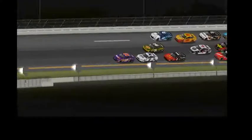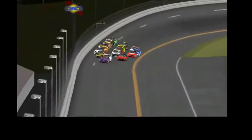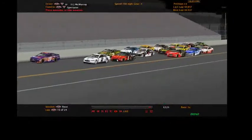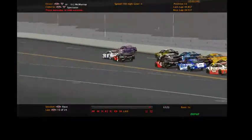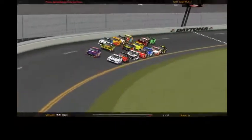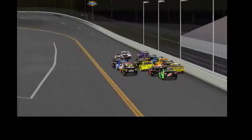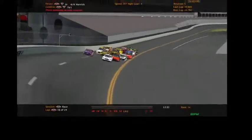So right now, Denny Hamlin, he goes back to the point. Brad Keselowski up into second. Jamie McMurray now in that McDonald's number 1. He's up into the 3rd position, looking for a race winning move here with 9 to go. Kevin Harvick, he's going to be up there. His Stewart-Haas Racing teammate Kurt Busch in this race.